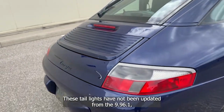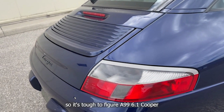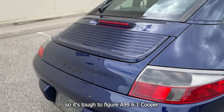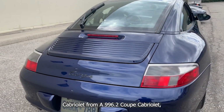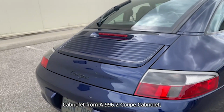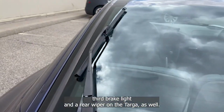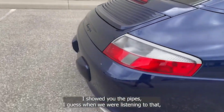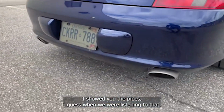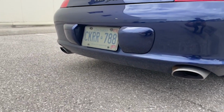These tail lights have not been updated from the 996.1. It's tough to tell a 996.1 Coupe or Cabriolet from a 996.2 Coupe or Cabriolet. Third brake light and a rear wiper on the Targa as well. Working our way along, I showed you the pipes when we were listening to them, but there's another good look at those aluminum tipped exits.